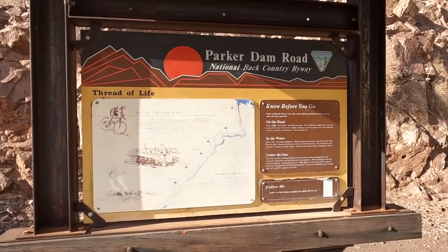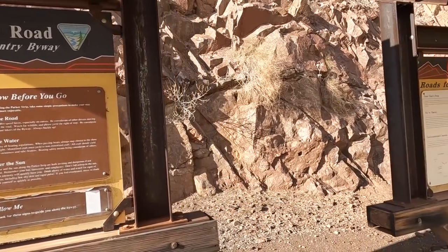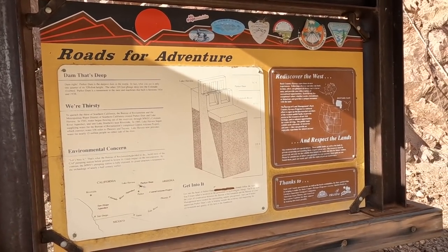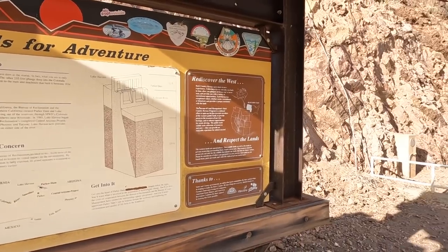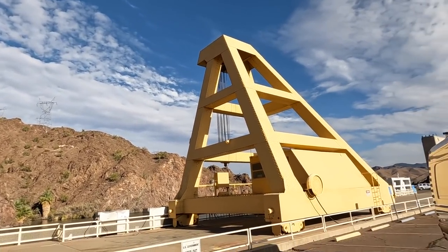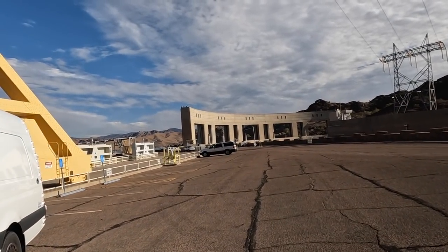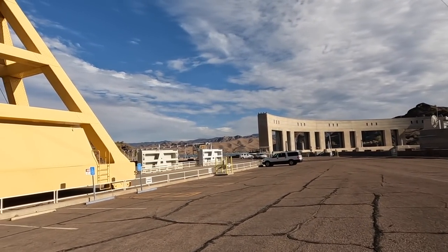Parker Dam Road goes all the way down the California side. Very scenic. 20-some RV resorts. There's a little info on the dam itself. Parker Dam. Big old cranes to lift the gates, release the water. They really control the flow on the river here. All right, let's cut back across. Let's go back to Arizona.